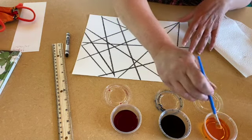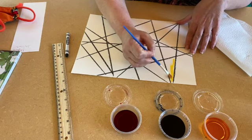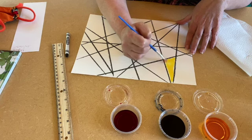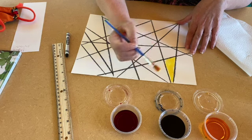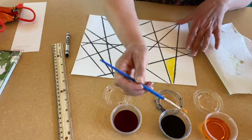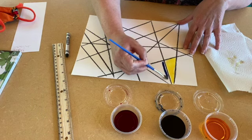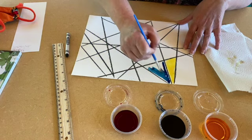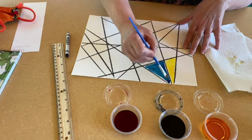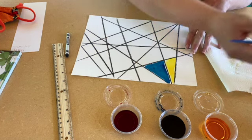And so you're just going to want to take your paintbrush and dip it and then paint inside the line. And it should help keep the paint in the space that you put it in, because it has the wax of the crayon in there. And the wax is like oil and it resists the water. That's what helps to keep it in place.